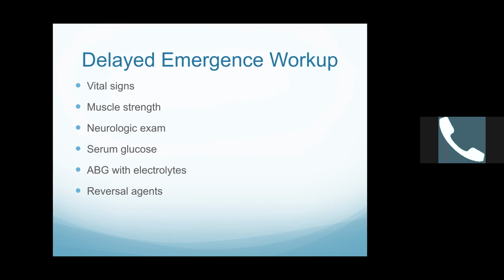But there's also something else that I've not used but can be used, which is pyridostigmine. If you're worried about cholinergic or anticholinergic effects, pyridostigmine is something that can be used as well. So that is kind of a third reversal agent to consider in these patients.